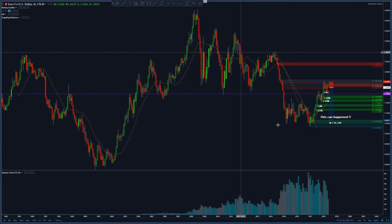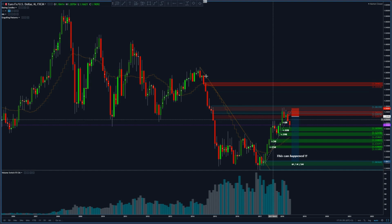I'll put there monthly. So on the monthly chart, we have this downtrend, which is broken now, and this is the line. So we don't have any monthly trend established. So right now, on the monthly, we are between this supply zone, which is where the market reacted now, and we have this demand zone.